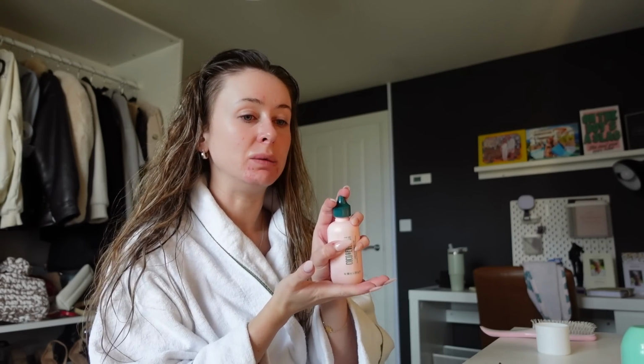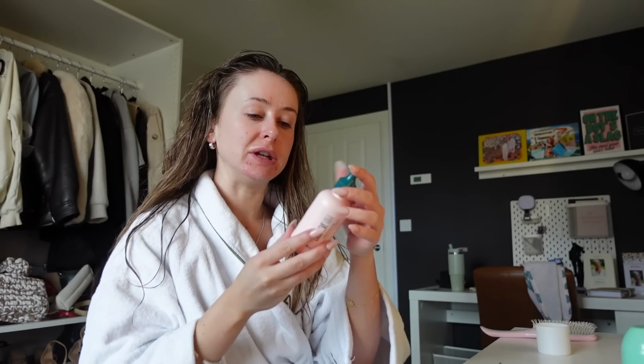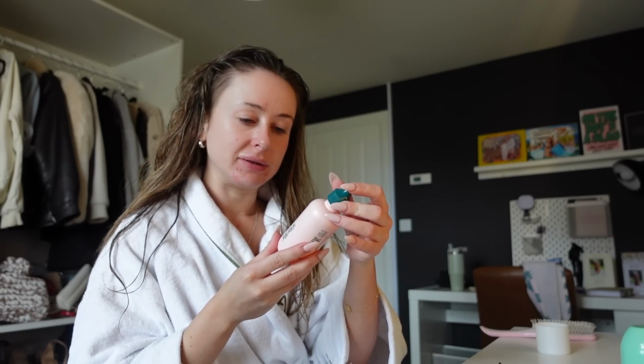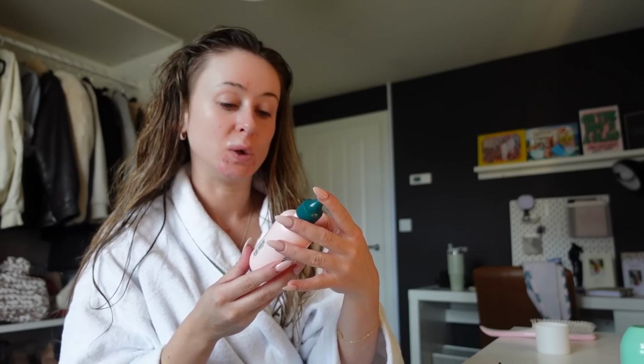I find it so handy when I go away on holiday or when I'm packing an overnight bag or anything like that. It's a heat protectant, it's like a serum, like an oil, you know, after you've curled your hair and you want to seal it and give it that shiny glossiness. If you've got any flyaways you can tame them down. Let's read the back. Yeah, so styling serum, hydrating care and heat protector all in one.